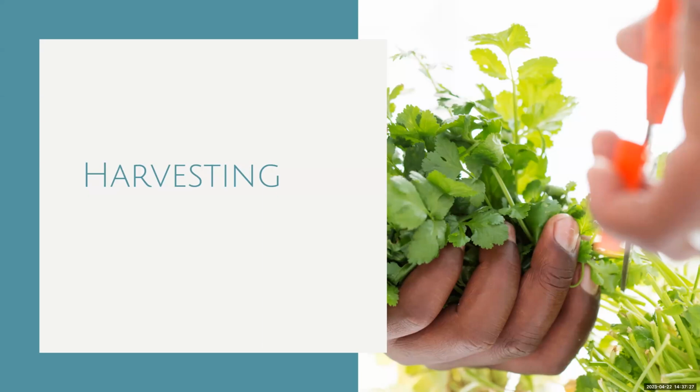And again, things like our cilantro, our parsley, basil, some of those we would want to maybe keep clipping the flowers out so that we're able to keep them in a vegetative state longer and keep harvesting those leaves.